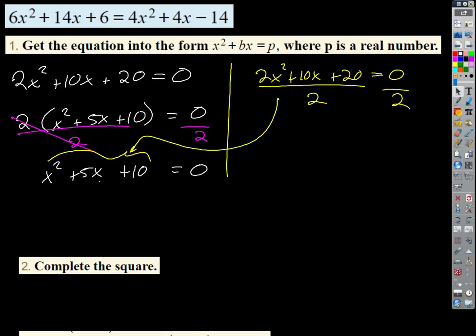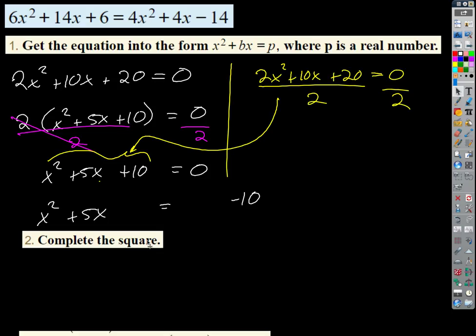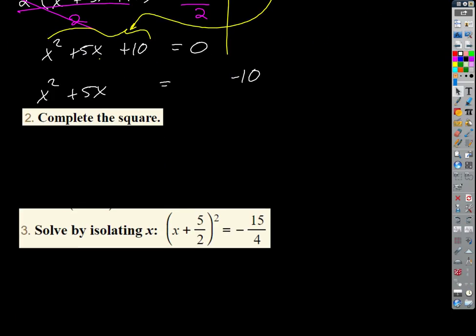Last step, if we want to get this in the form x squared plus bx equals a number? Minus 10. Good. And then we're there, aren't we? So we've got x squared plus 5x equals negative 10. So we made it. Now complete the square. Completing this square, I know I'm going to get something that looks like that. So what's the perfect square that I'm going to end up with based on the value of b?